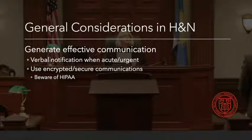More in the terms of general considerations, effective communication. And again, number 2 on the list of why people get sued. So generate effective communication. Your report should stand alone, and it should be thorough, concise, and easily placed in context in that patient's clinical setting. Verbal notifications should always be performed when there are acute or urgent findings. And that's obviously a threshold item, but my threshold, I will tell you, over the years has fallen and fallen and fallen. When you communicate with a physician, remember to use encrypted or secure communications.